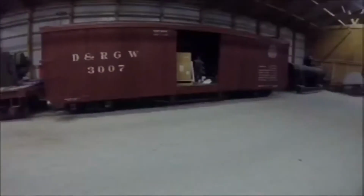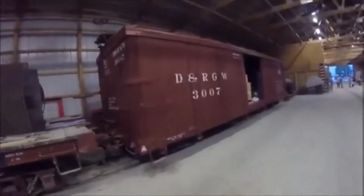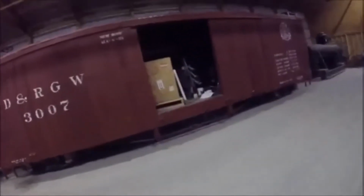Denver and Rio Grande 3007 was built by American Car and Foundry in St. Charles, Missouri in 1904 and is a boxcar. This car was probably built as a caboose or flat car originally, then in 1925 rebuilt as a boxcar.